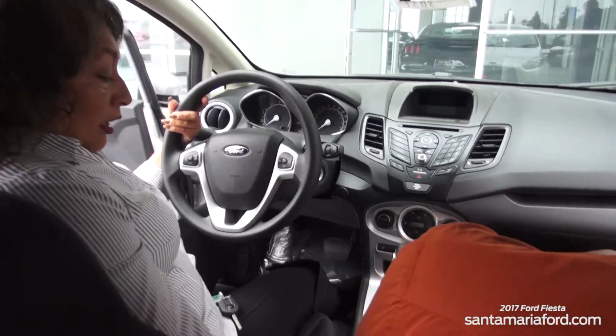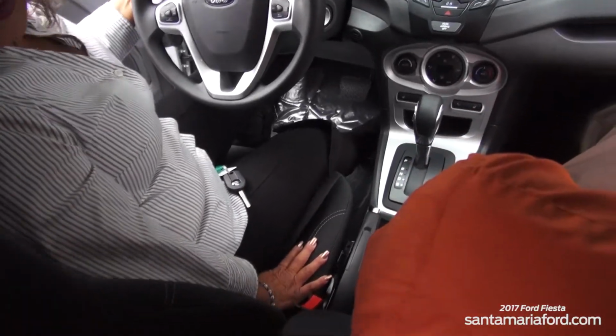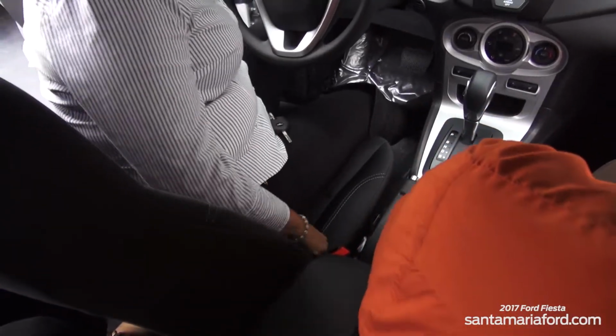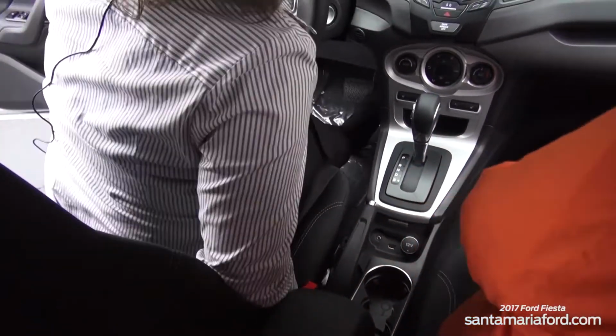You can see on the seat how comfortable they are. It has the extra stitching here that makes it a little sportier look on the inside.